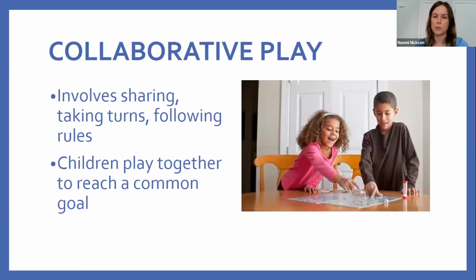And collaborative play would be typically, you're not going to expect a 1 or 2 year old to engage in collaborative play yet. So this would typically be a little bit older or developmentally a little higher. And this involves sharing, taking turns, and following rules. So the children come and play together to reach a common goal. So an easy example is a board game or playing a sport where there's rules, where they have to follow directions. And, you know, as the adults, we have the opportunities to encourage this type of play, to model this type of play for them so they can build these skills on their own and engage in that collaborative play together.